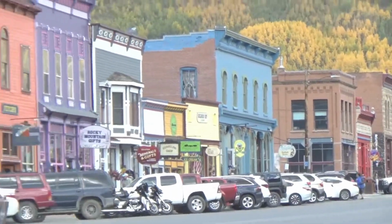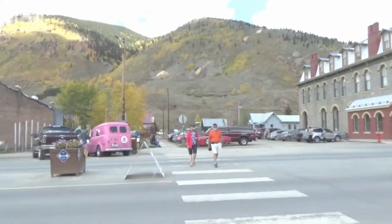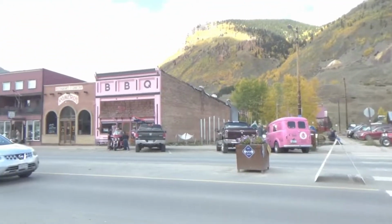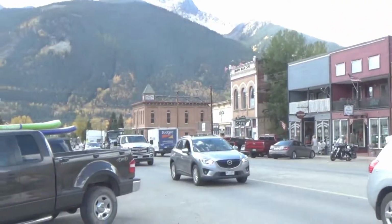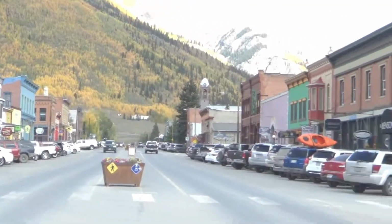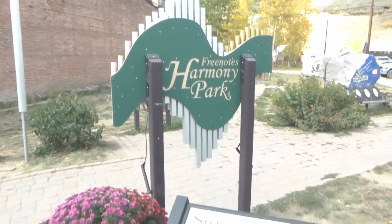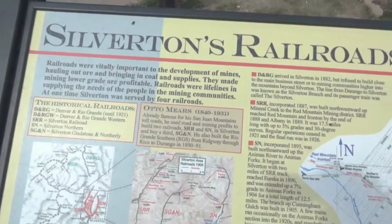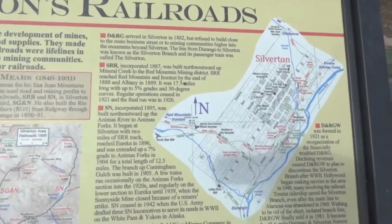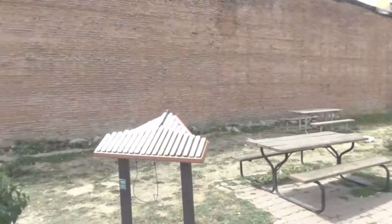This is the highway that runs through the middle of town. Some more of the stores here. And it looks like it's the only paved street in town. There's an interesting little park and some story behind it. Not much in the park.